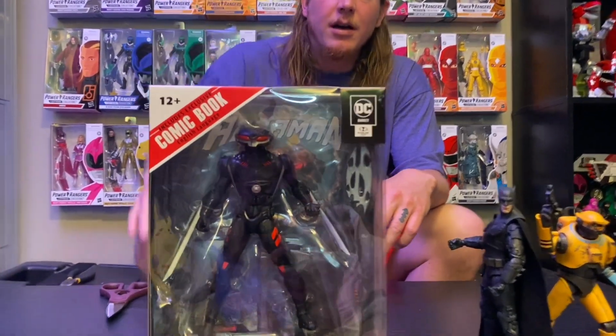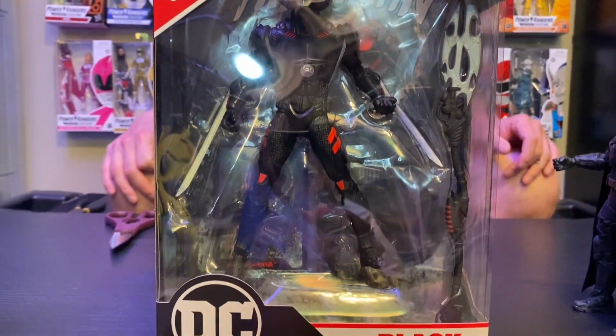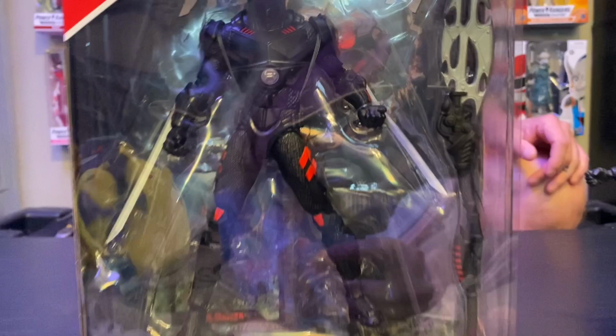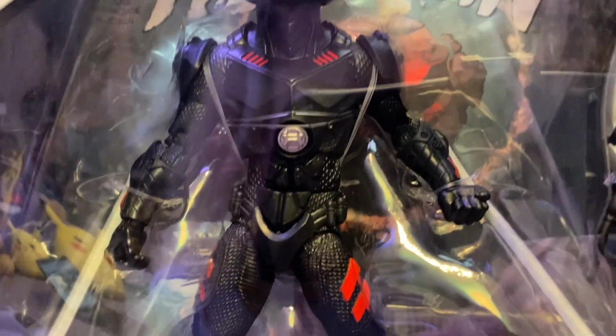Yeah, but we got one more McFarlane, don't we? So we went to Walmart, and I haven't seen these at all. I keep seeing people find them for like the last month and a half or something, and I can't find them anywhere. Boom! We got Page Puncher's Aquaman, which is actually Black Manta from Aquaman. Out of all these, this is the only one I wanted out of this wave, because I really do like Black Manta.